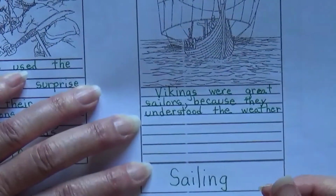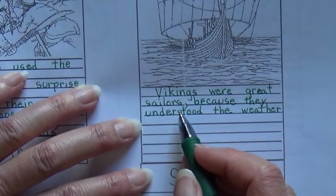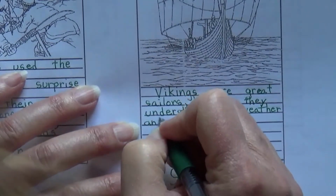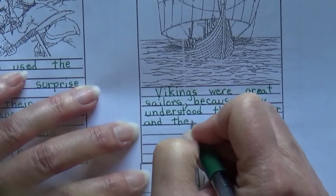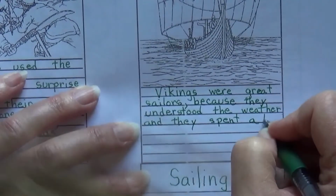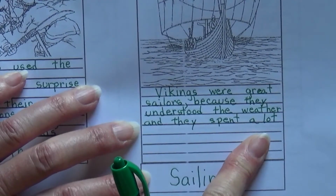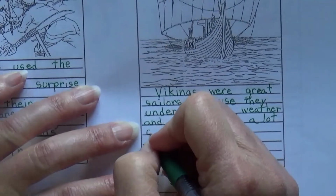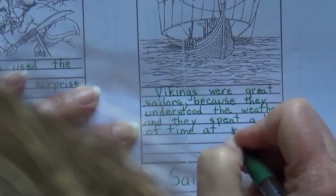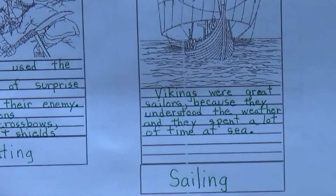You're going to be cutting those out. I guess if you do, you could cut around them, but try to stay in that line. Vikings were great sailors because they understood the weather and they spent a lot. It's 2 words. A lot of people write that as 1 word. A lot is 2 words. Spent a lot of time at sea. Period. All right, let's take a look.